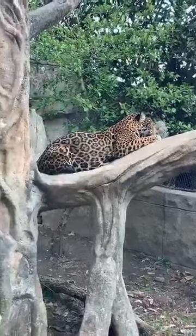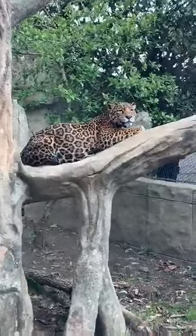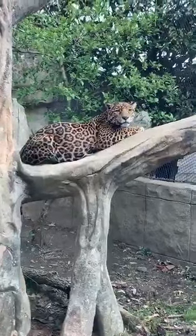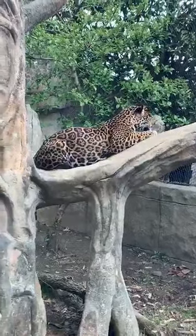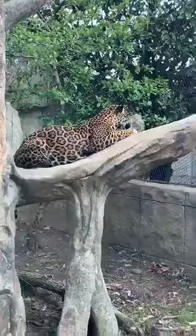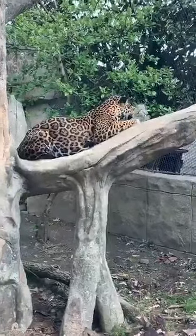So Timmy wants to know how their fur protects them. The fur protects them from natural things, like getting scratched, and it will help keep them warm a little bit, kind of like your dog or cat at home.